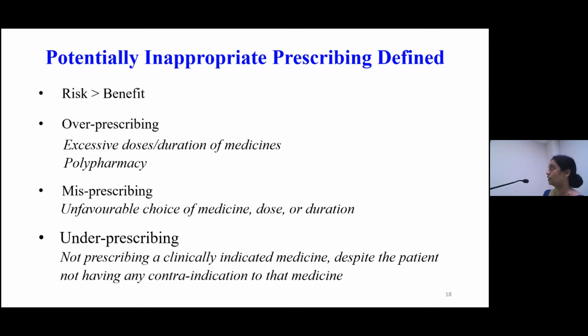Misprescribing is also inappropriate prescribing, that is, an unfavorable choice of medicine, dose and duration. And also underprescribing, that is also inappropriate: not prescribing a clinically indicated medicine, like a beta blocker in my gentleman, despite the patient not having a contraindication.